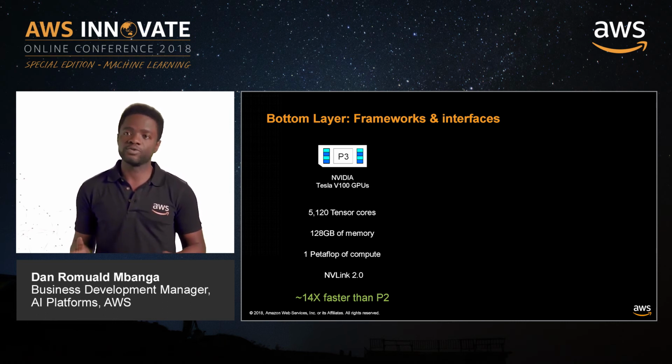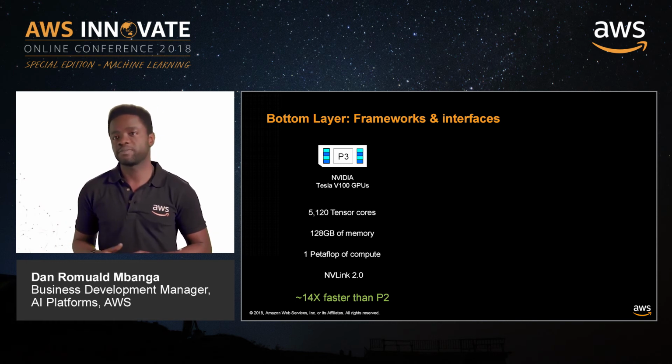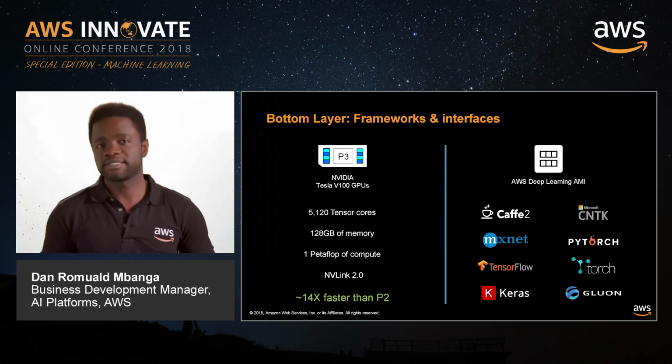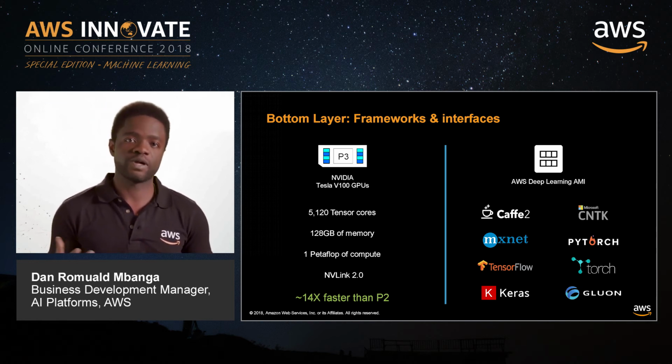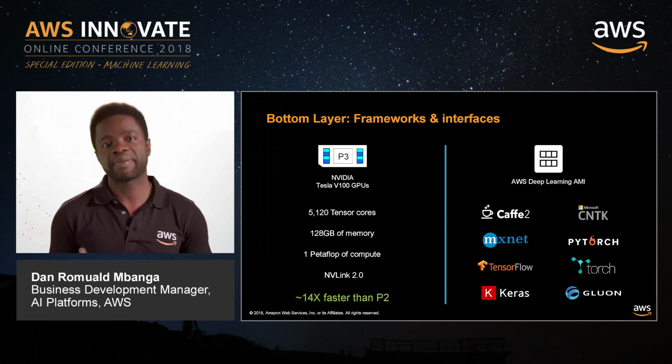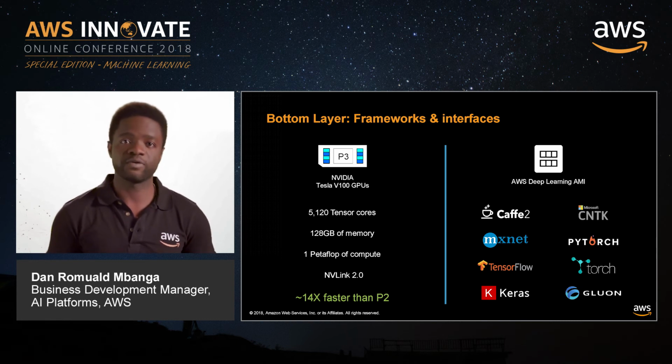P3 provides a huge boost to the speed and efficiency of deep learning and machine learning workloads. It's still early days in deep learning. Many frameworks such as MXNet, TensorFlow, Caffe, and PyTorch exist to facilitate the implementation of deep neural networks. At AWS, we provide a deep learning machine image designed to enable just that. It's a pre-configured machine image with the most popular deep learning frameworks, as well as data science tools such as scikit-learn, pandas, numpy, and GPU acceleration libraries such as NVIDIA's CUDA libraries and Intel's math kernel libraries.